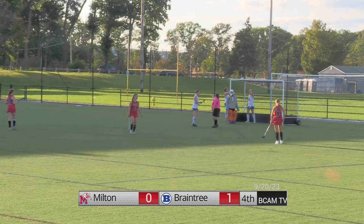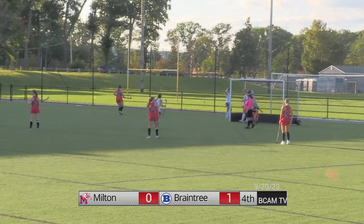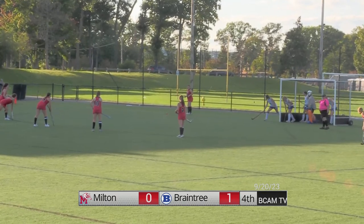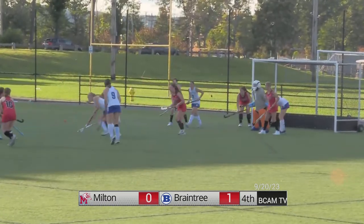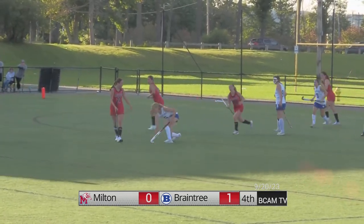So another penalty corner. Continue to get opportunities here. Second half. Trying to pot one. Braintree's lead still is 1-0, which is what they had back in the first quarter. The pass is still up top, and Braintree will get it back.